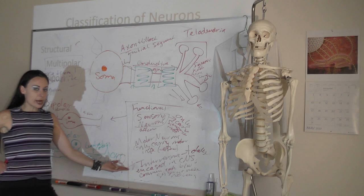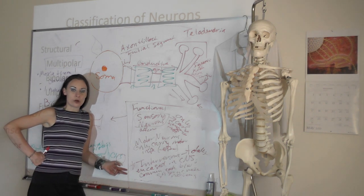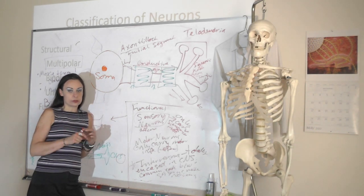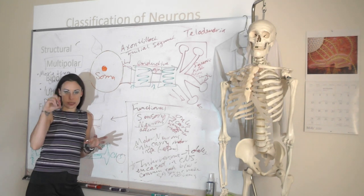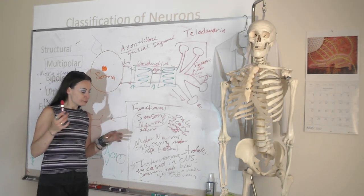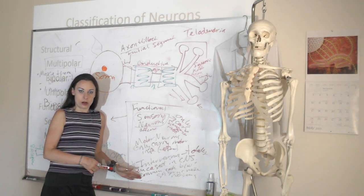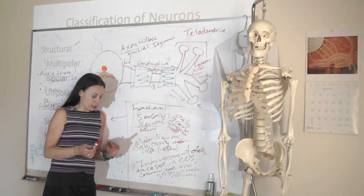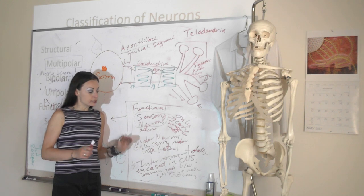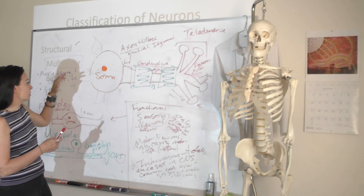So then the third type of neuron that we have by functional classification is an interneuron. And our interneurons are wholly encased in the central nervous system, 100% in the spinal cord or in the brain. So the brain is made of interneurons. And those interneurons are the middlemen between our sensory and motor neurons. Okay, so they communicate between sensory and motor neurons. They are totally encased in the central nervous system. And they also tend to be mostly multipolar.